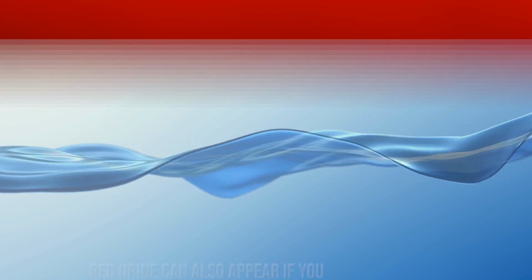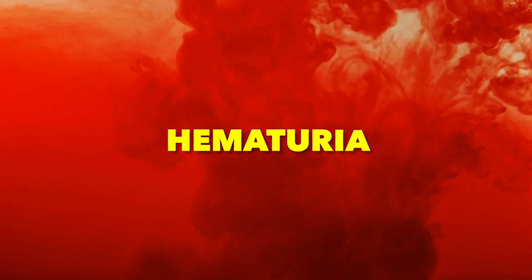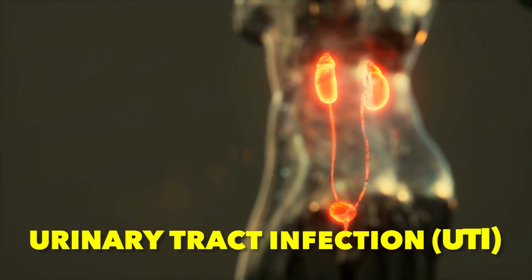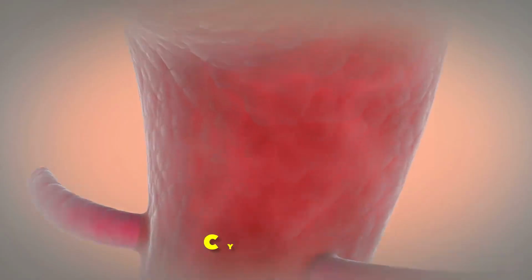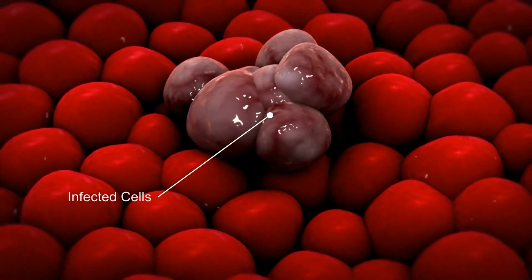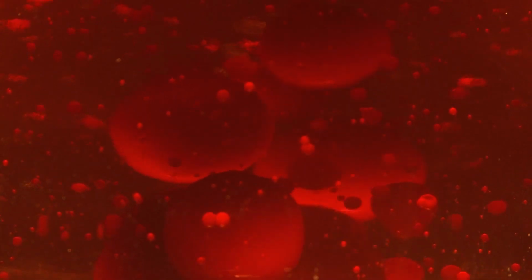However, you shouldn't think that right after you stop eating beets, the color of the urine will go back to normal, because red urine can also appear if you have blood in your urine, which is a condition called hematuria. Hematuria can happen because of many conditions, such as sickle cell disease, a kidney infection, a urinary tract infection or UTI, cystitis where the bladder is inflamed, an enlarged prostate, and even cancer. So just as coughing up blood sounds serious, finding blood in your urine making it appear red should also be taken seriously. Number 3. Blue or green urine.